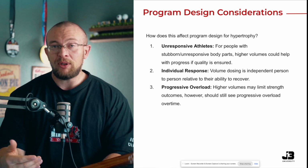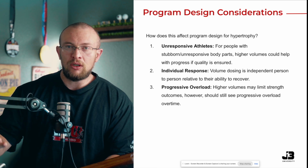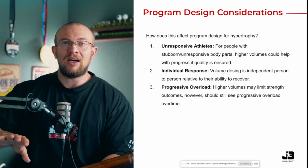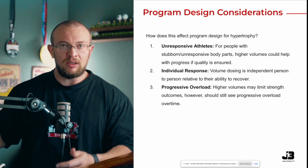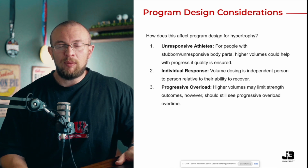If it's not happening, we need to be looking into why that's not happening, because not progressing your ability to provide a stimulus is not going to allow you to maximize your ability to progress your physique when mechanical tension is a primary driver of hypertrophy.